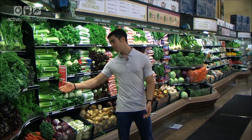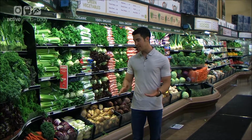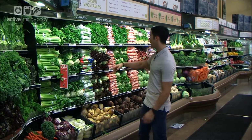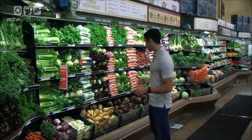But just pointing out a few things. Celery, I'll blend it up into a dressing, get a little natural salty kick from it. It's great for balancing out your minerals. Carrots, chop them up, shave them, put them in a smoothie, juice them. Parsley, cilantro, both very cleansing for your liver and kidneys. So there's any way you can sneak these types of foods in.